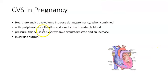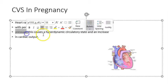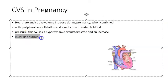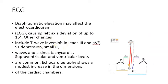Okay, now coming to other things. So this we told you: heart rate is more, stroke volume is more, vasodilation peripherally. So there is a reduction in systemic blood pressure, hyperdynamic circulation, increased cardiac output. So this is the revision of whatever you saw till now. Now let's move on to ECG changes in pregnancy.